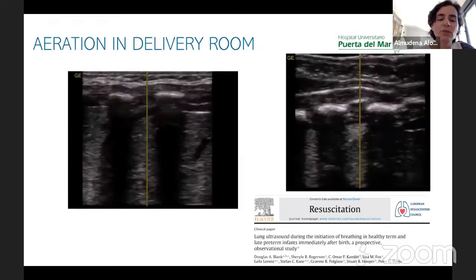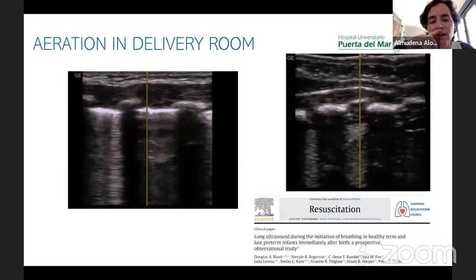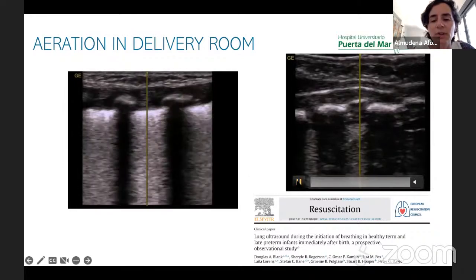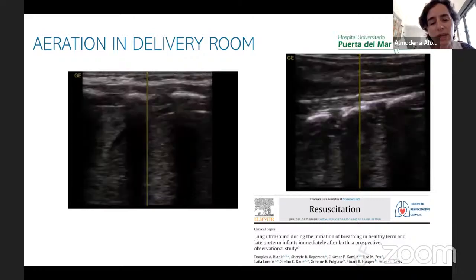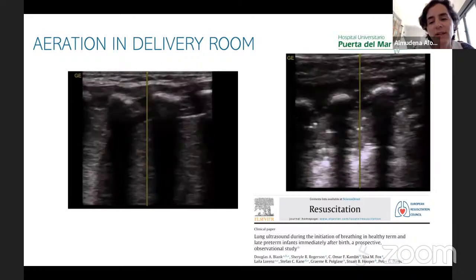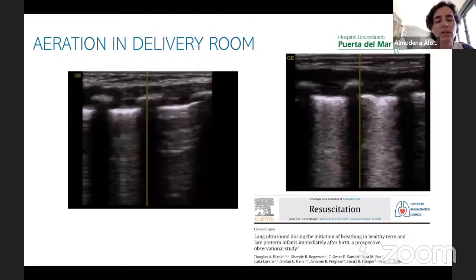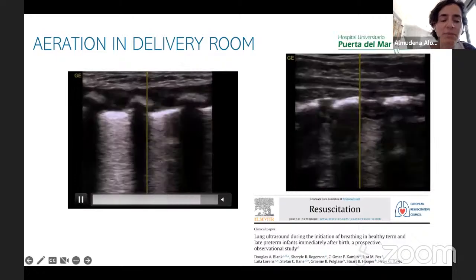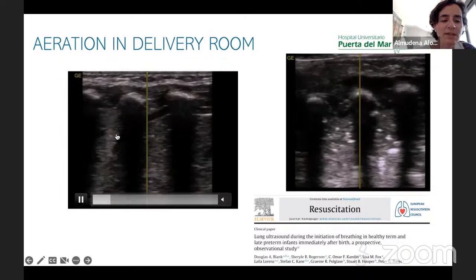In the delivery room, there's a group in Australia that began to evaluate the lungs using lung ultrasound at the level of the axilla, in the very seconds after birth in term newborns. These are some videos that they provided in the publication, in which you can see that when the baby is born, the lung is completely collapsed, as you can see here.